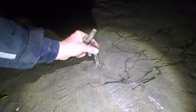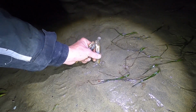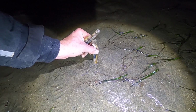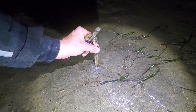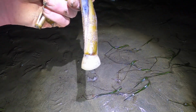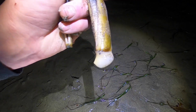And a good tip is not to pull them out too quick, like that one. It's still got its foothold. So if you just put a little bit of pressure on it and give it a slight wiggle, you'll feel it start coming free. And there you go. You can see the foot on the bottom there. That's what they anchor themselves into the sand with. And that's the delicious part that you eat.